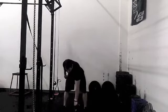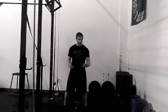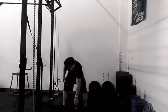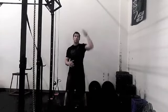And we're going to go through that complex 3 times. All right? So I'll go ahead and demonstrate. With your power snatch, you're going to start on the ground with your kettlebell. For power snatch technique, we always want to start off by reaching across that kettlebell. So our index finger touches the opposite horn. Okay, that's going to put us in a good position to really finesse that kettlebell up with this power snatch.